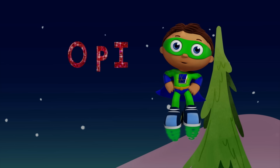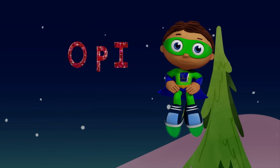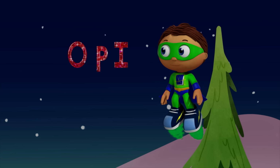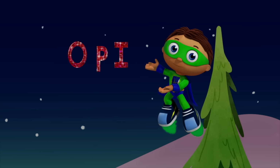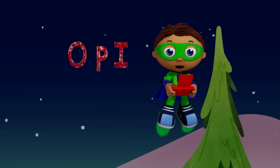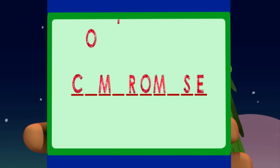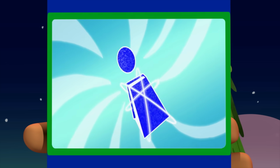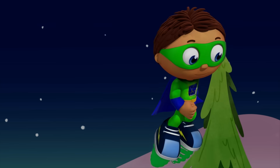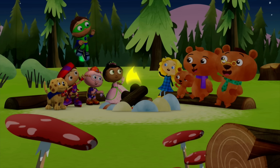You see our last super letters? Which ones? O, P, I. Oh yeah, let's put them in our super duper computer! We found all of our super letters. Now we can get our super story answer. Thanks for all your help, super readers. Bye-bye.